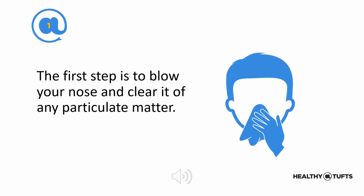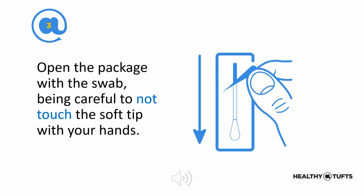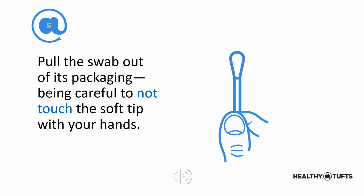The first step is to blow your nose and clear it of any particulate matter. Next, use a hand sanitizer and dry completely. Open the package with the swab, being careful to not touch the soft tip with your hands. Leaving the swab in the packaging, remove the cap of the collection tube. Pull the swab out of its packaging, being careful to not touch the soft tip with your hands.